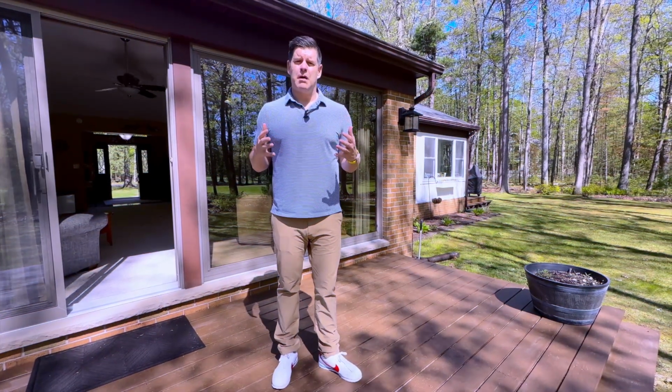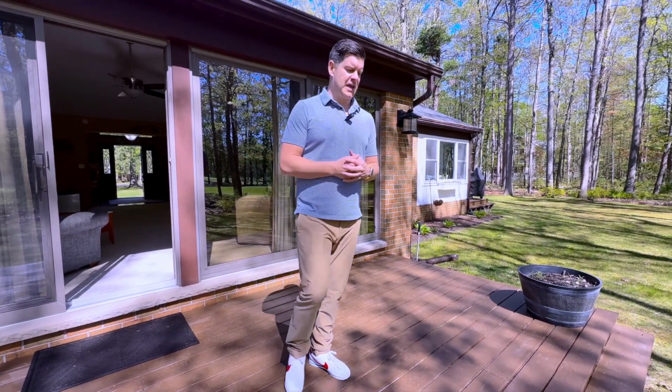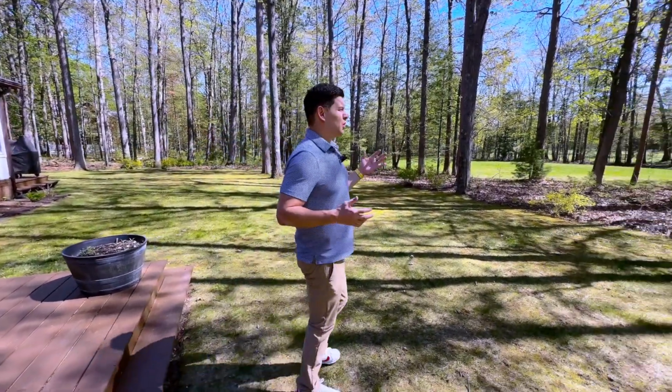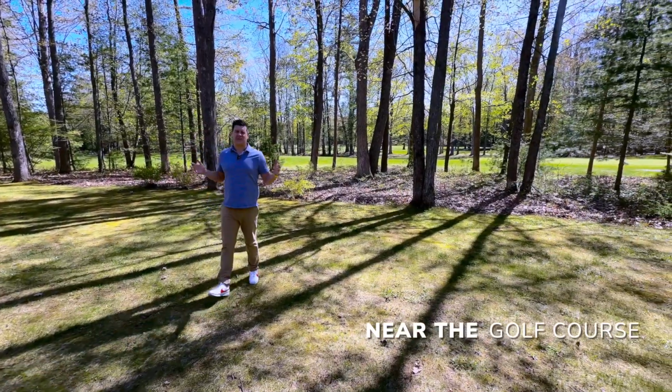Let's face it, if you're thinking about buying a home in Northern Michigan, being outdoors is likely one of your top priorities, and I think that's an area where this house also shines. As you can see, we're located on one of the greens of the golf course, with a very expansive backyard.